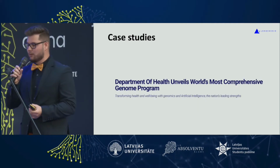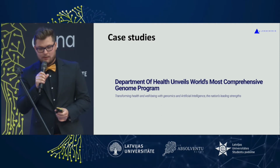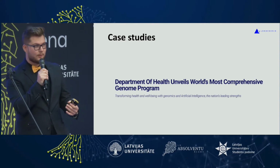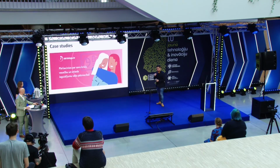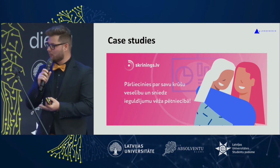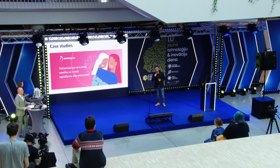So where is it actually being used? Currently we are participating in a COVID-19 study in the Middle East, and time is of the essence in that study. What we're doing is helping the nurses onboard patients for the study faster without the cumbersome paper format. Another study is being held here in Latvia using the Screenings.lv platform, which is a breast cancer pre-screening platform where you can fill in the survey. You can go there right now if you want.